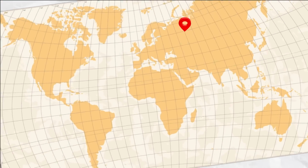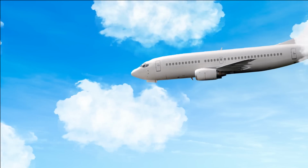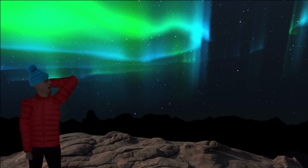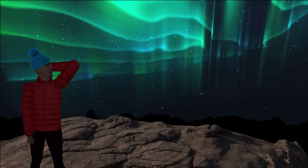Discovering hidden places on our planet is extremely exciting. Today, I'm taking you on a trip that you aren't going to forget anytime soon. But suit up, this is about to get very cold. You hop on a plane and land on the ice-covered island of Greenland. An unbelievable view of the Aurora Borealis, aka the Northern Lights, is greeting you. You can't believe your eyes.